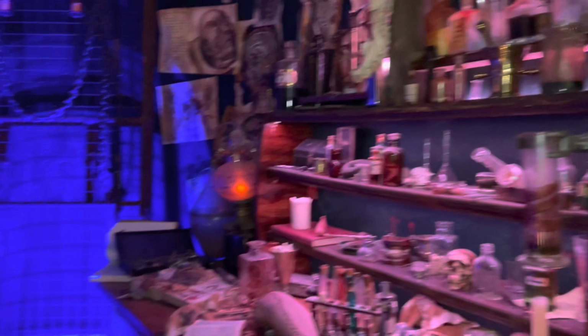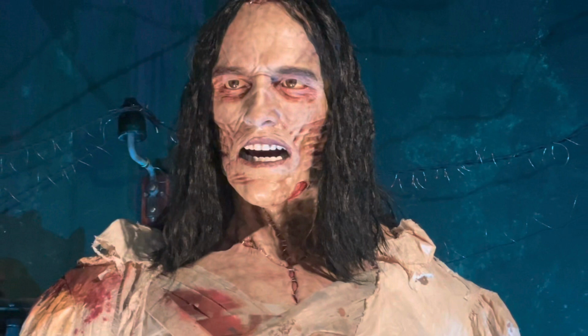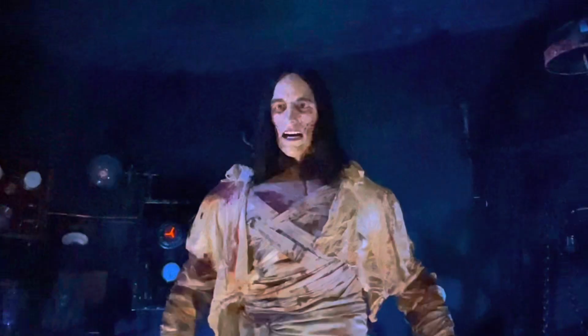This over here, like the rack where he would have been chained to, the thing that would have been brought down onto his head to deliver the bolts of electricity to bring him alive. As you can see, her interpretation of the monster is very different to how we see him in popular culture. Actually looks a bit like Jason Momoa without a beard.